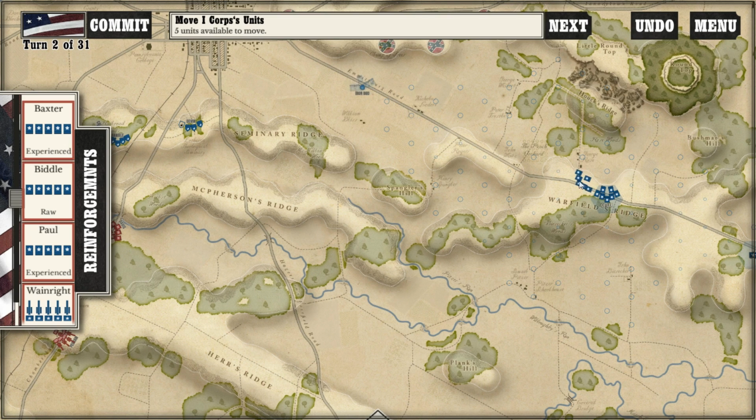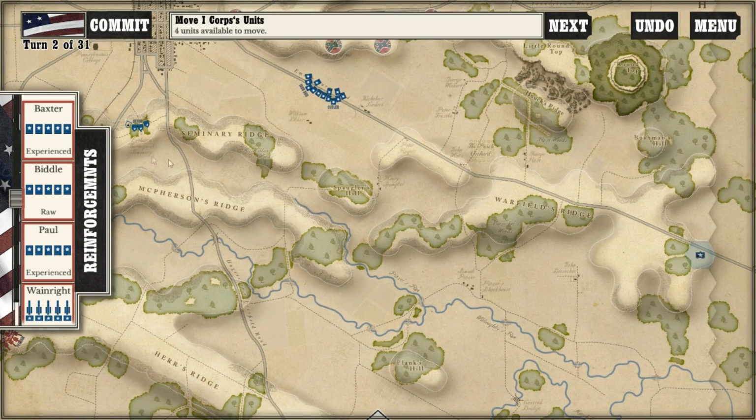So we're going to keep moving the Iron Brigade up this pike. We're not going to move across open terrain just quite yet because we move further when we're moving across these roads. So we went ahead and moved Cutler and the Iron Brigade.